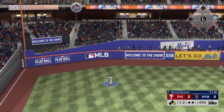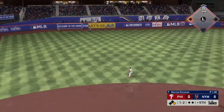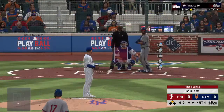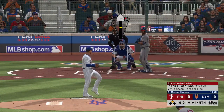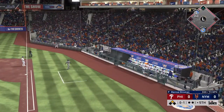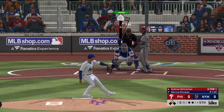And that finds some outfield grass. It's a base hit. So the Phillies get a man on to start out the inning. And he is into second base with a leadoff double. Here's Andrew McCutchen now. 0-1 the count. 0 for 1 for him here in this one. Good leadoff at second there.